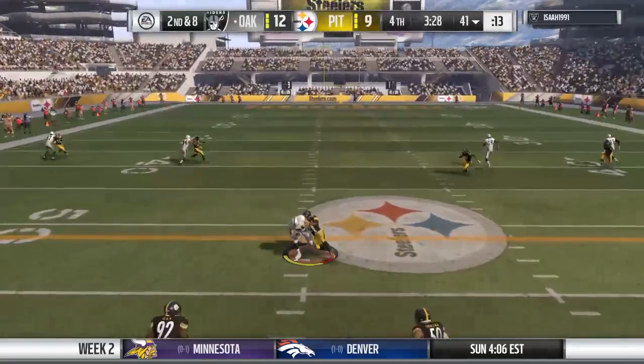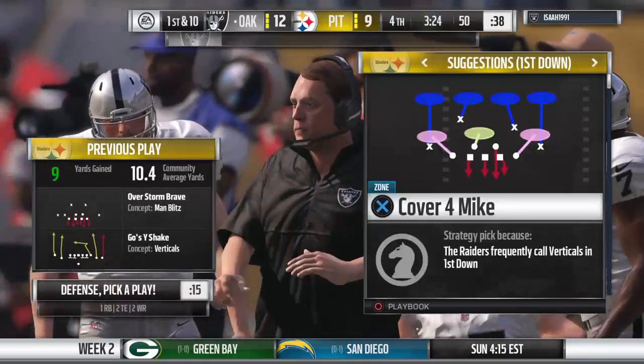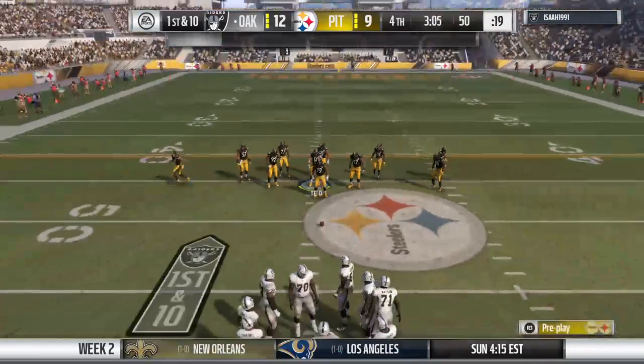To throw, it's Carr. Complete. The tight end Rivera. 9 yards on the pickup there, and it keeps the drive alive. So here we go, 1st and 10 now.